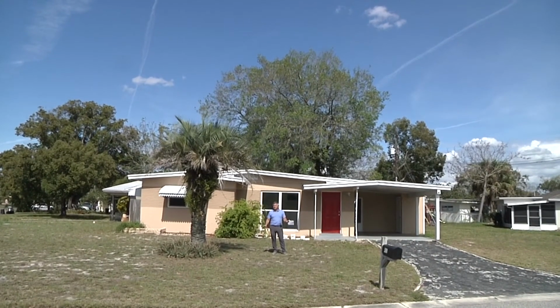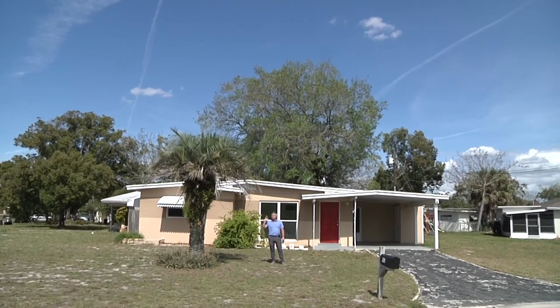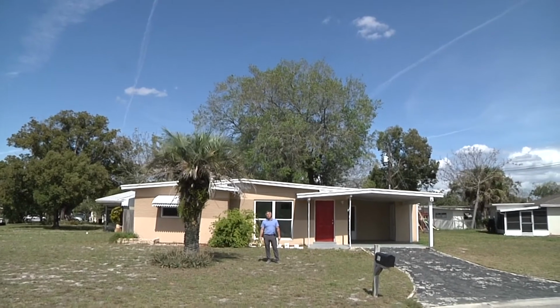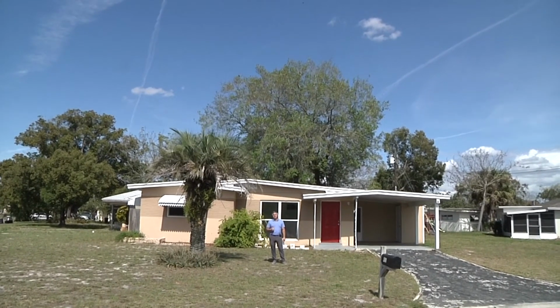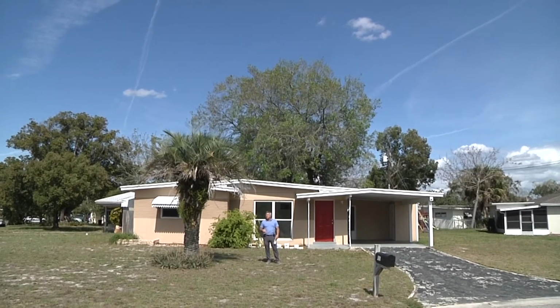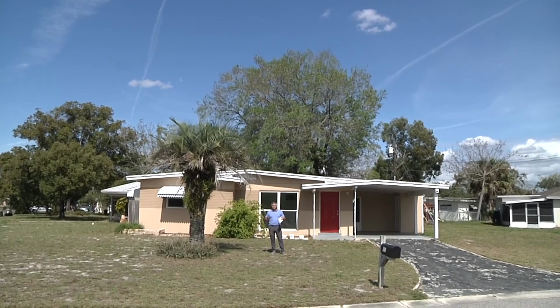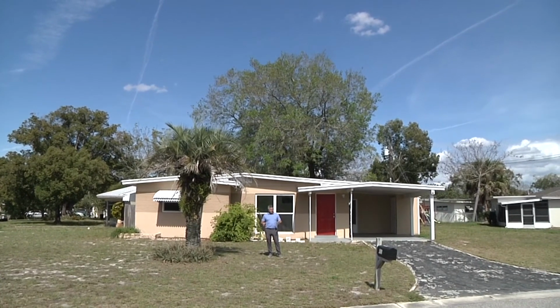If you're going to use this as a snowbird's nest or just a vacation home to come down to whenever you want to get away from up north or anywhere outside the state of Florida, you want to fly into the Tampa International Airport. It'll take you just 45 minutes to get to this location. So everything is just well located on this property here at 7101 Arbutus Drive.